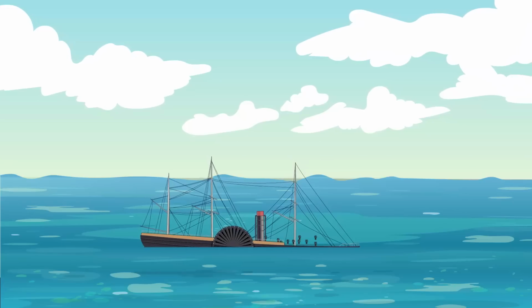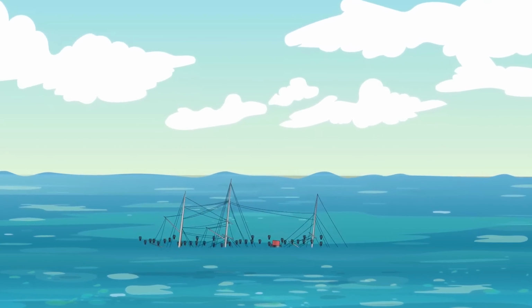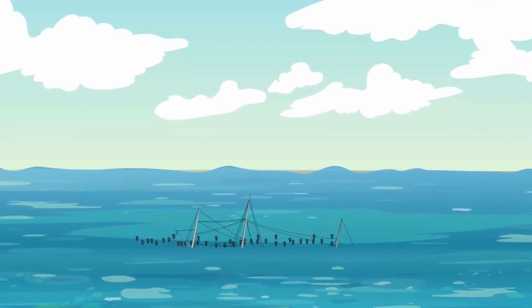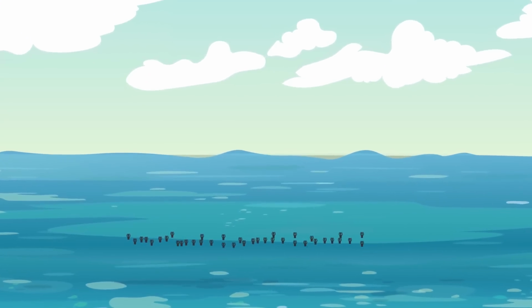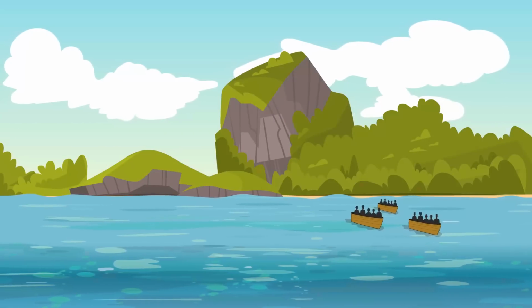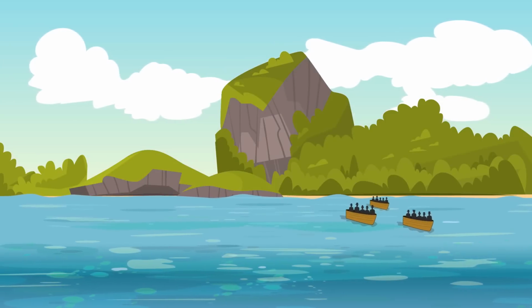It took 4 hours for the Arctic to sink. 150 crew and 250 passengers were on board. Those that weren't able to find a lifeboat made a desperate attempt to build their own rafts from parts of the ship. 2 days later, only 3 boats made it safely to the shore. The other 3 were never found.